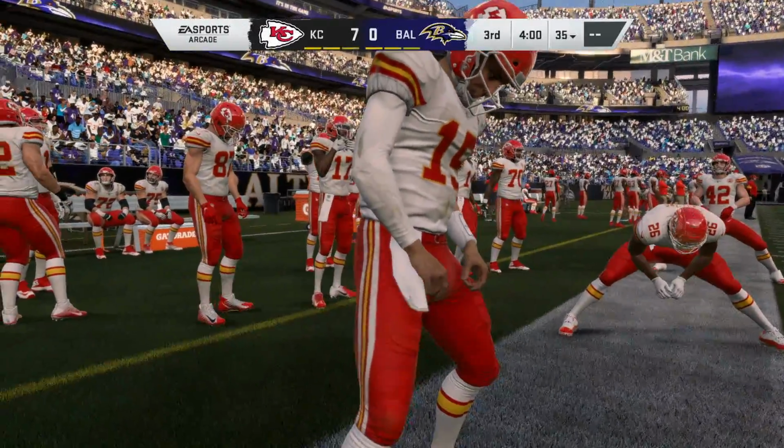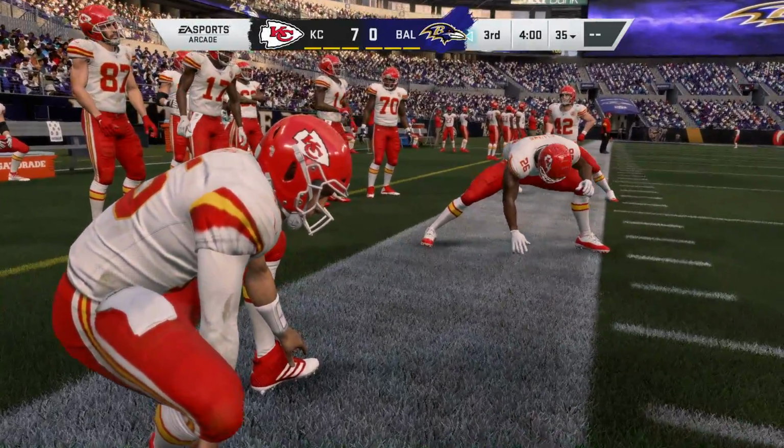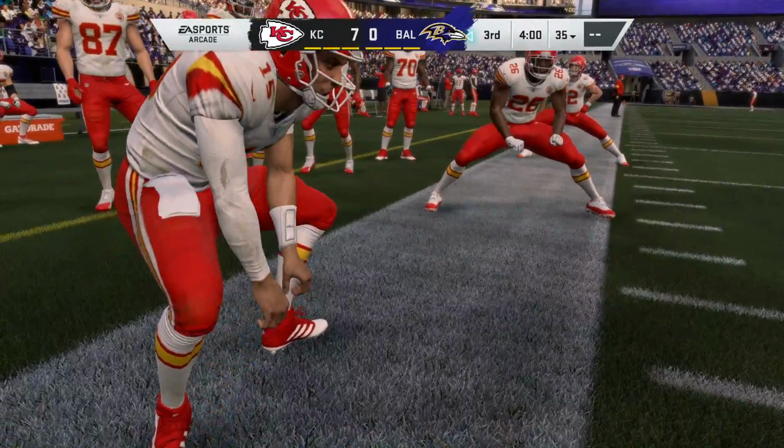Okay, Coach, appreciate it. A 1-touchdown game here as we get set to resume play in the second half.